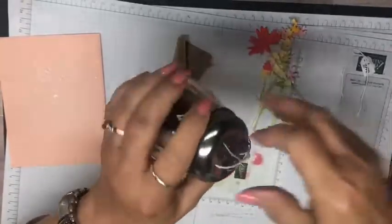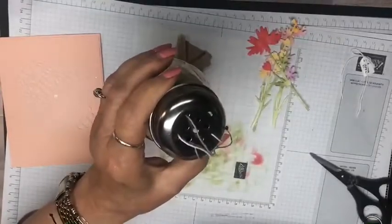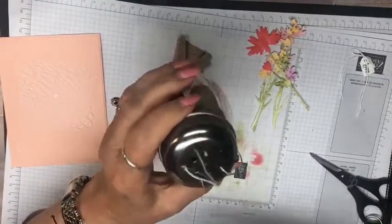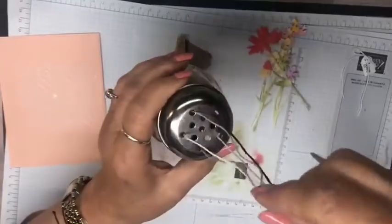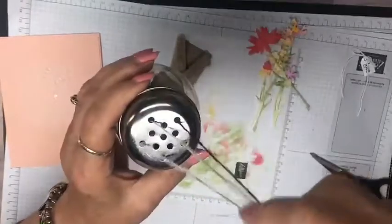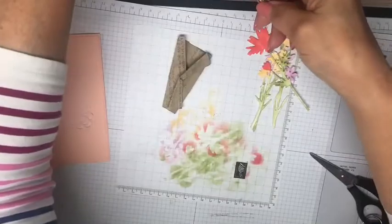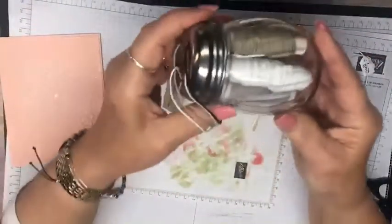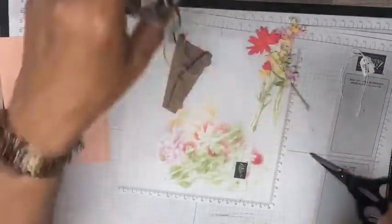So I got a cheese shaker. I did check the Dollar Tree, couldn't find anything there. So I did resort to ordering on Amazon, and that way these can pull out and be easy to get to instead of having to pull them out of the plastic bag all the time, especially since we now get these on these little spools.